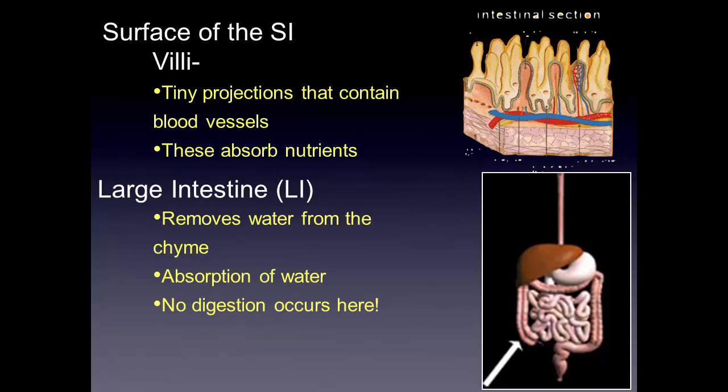Now there are times when our large intestine doesn't reabsorb enough water, and there's too much water that's still left. And what does that lead to? Too much water is left in this. Diarrhea. And so that leads to diarrhea. Other times the body absorbs too much water and the remaining waste is too dry, and that leads to constipation.